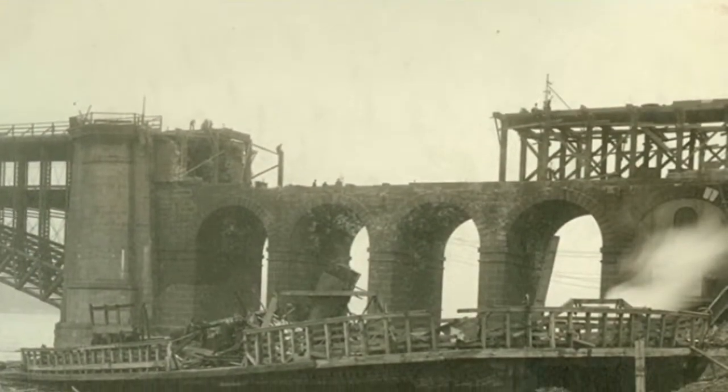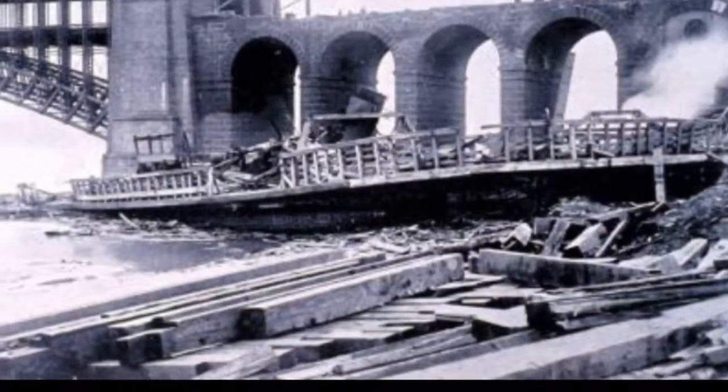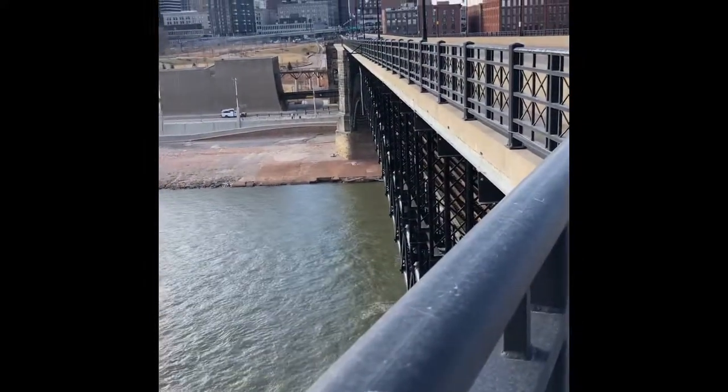tornado of May 27, 1896, which roared through St. Louis, Missouri, and East St. Louis, Illinois, killing and injuring hundreds of people. Damage to the shoreline towers was sustained, but the bridge stayed strong.